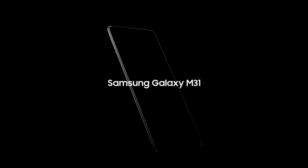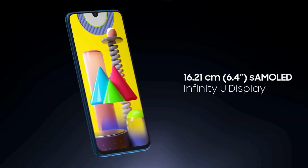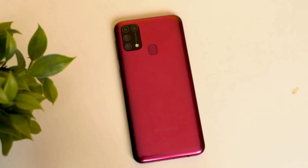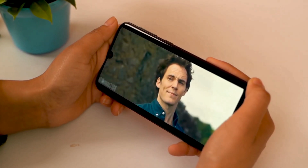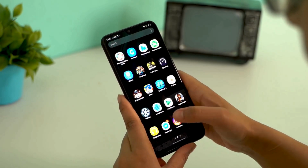This smartphone sports a big 6.4-inch display with water drop notch, which Samsung calls Infinity U display. The bezels aren't thin but are acceptable for the price. Just like with other M series smartphones, Samsung has used plastic in the construction of the Galaxy M31. The earpiece is sleek and it sits right above the display in the frame of the smartphone.